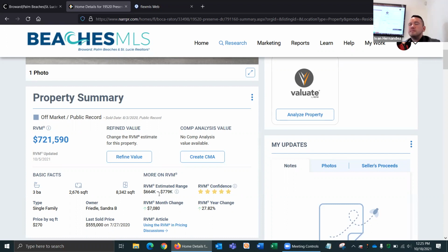You still want to do a full CMA and also compare it with whatever you got through MLS and see which one works. This home sold for $555 two months ago. Look, wow, that's a big difference. A 27% increase. Wow.